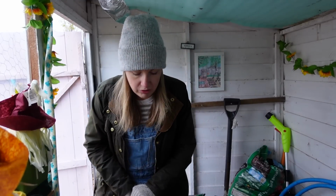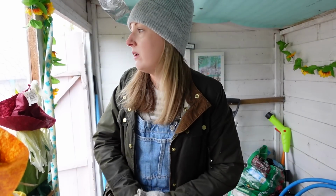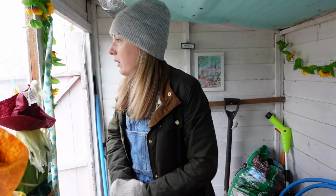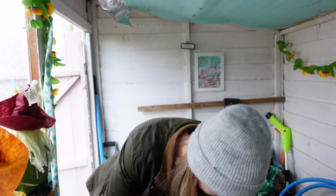Oh gosh, I've just noticed that my scissors are not in the scissor place. Does that mean I've left them out somewhere? Oh no. Yeah, probably. And my suckers. Where's my suckers? Oh, we better get out there and sort it out.